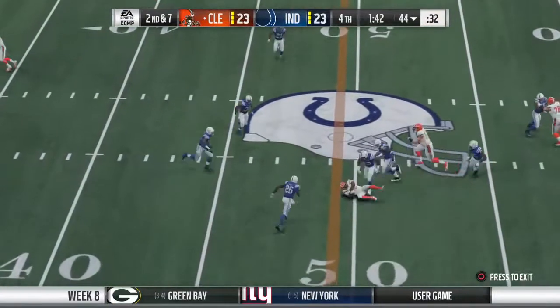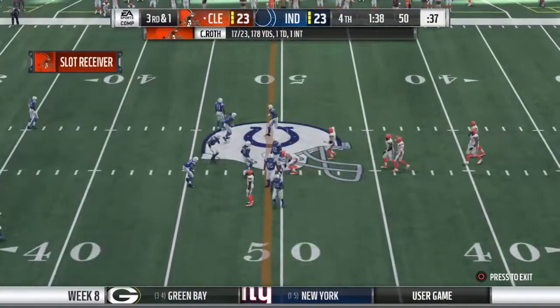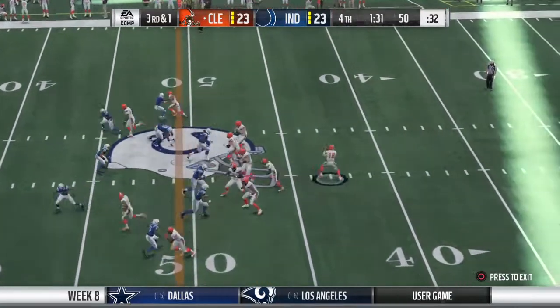Roth throwing for his running back, and he's got him, complete. 6 yards on the pickup, and that is going to set up a 3rd and 1. Clock running, about to hit 90 seconds to go in the game.